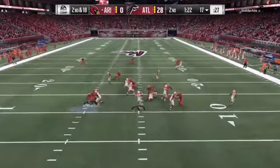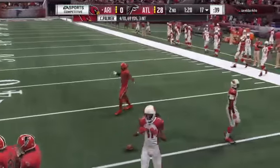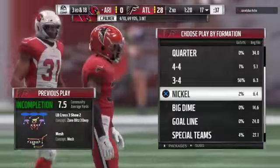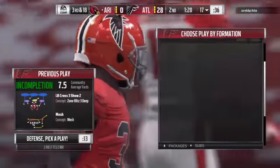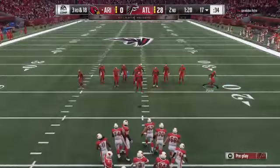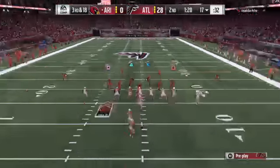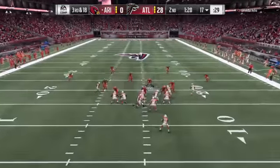Now Palmer to throw on 2nd down. And the hit jarred it loose. It's incomplete. This defense is not going to make it easy for you. They're a physical group, and we just saw it there on that play. He came in, made the contact, just as he's trying to haul it in. The Cardinals on 3rd down, not good, 0 for 4 thus far. This will be a tough 3rd and 18.